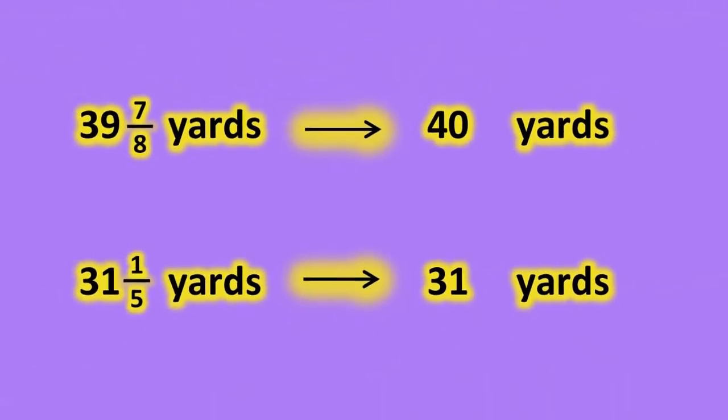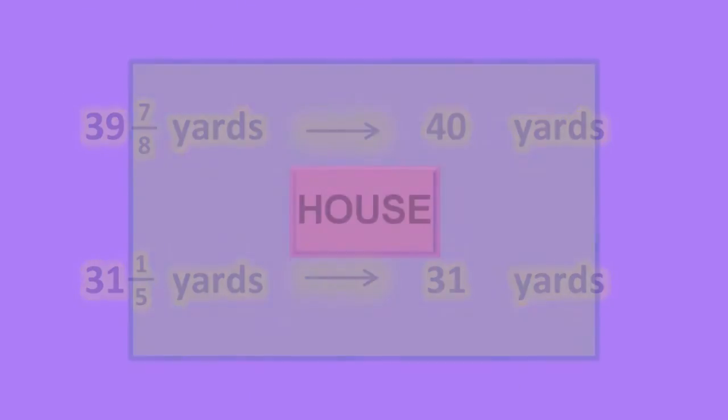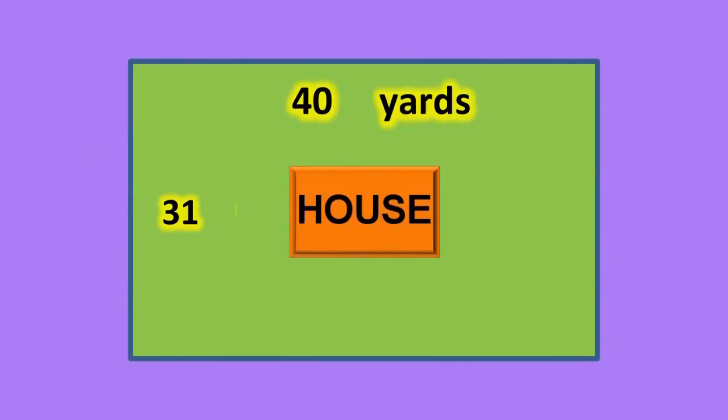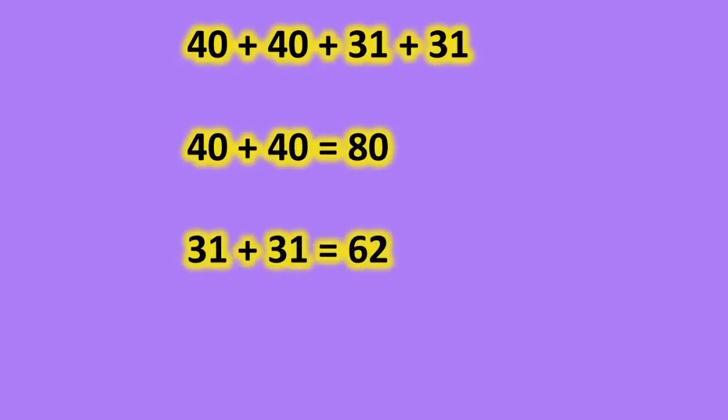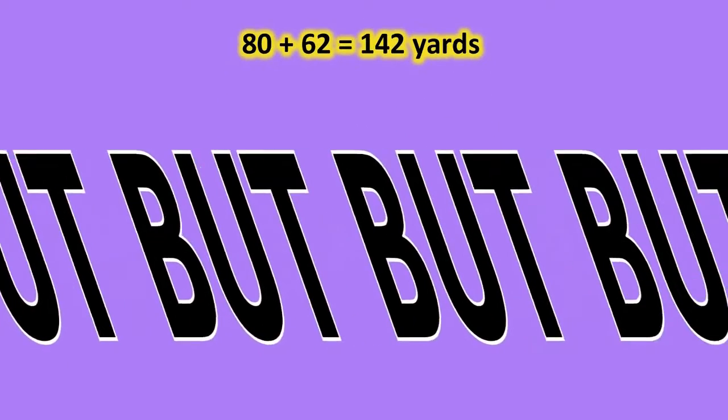Now we have 40 and 31 as our numbers, and if we use them to calculate the perimeter, we get 40 plus 31 plus 40 plus 31, or 40 plus 40 plus 31 plus 31. 40 plus 40 equals 80, 31 plus 31 equals 62, and 80 plus 62 equals 142. Finished, right? But hold on.